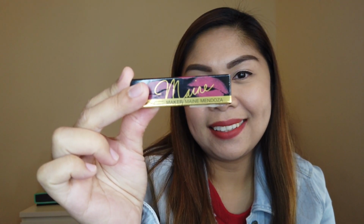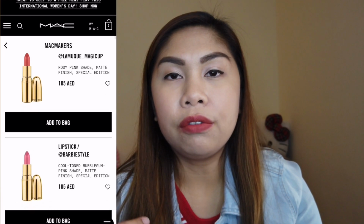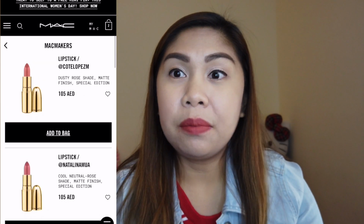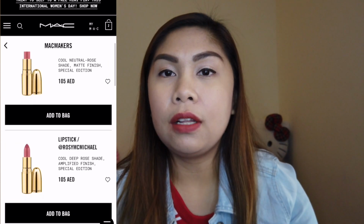For today, I'm going to talk about two lipsticks: the MAC Maker Barbie and MAC Maker Maine. So what is MAC Maker? MAC Maker is basically a collaboration of MAC with different icons. If you look through their website, you will see a lot of different MAC Maker shades from different celebrities or well-known people that they collaborated with.